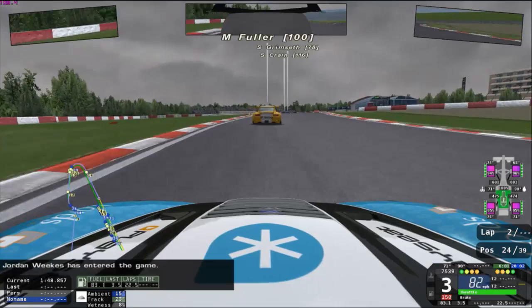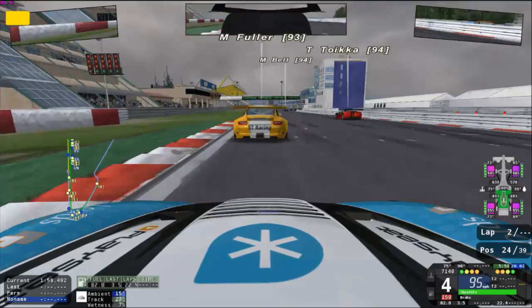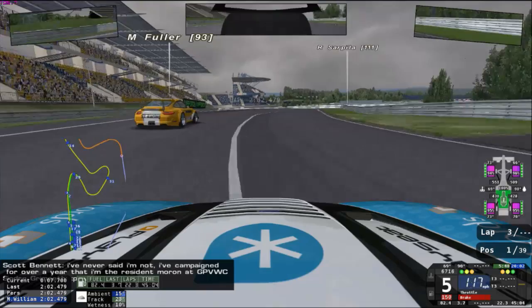Oh, what's going on here? Let's split up. And that's something which I haven't done. That was a practice race start. 2.48. Oh yeah, I'm going to do that now quickly. I haven't in the wet, it's got to be said.